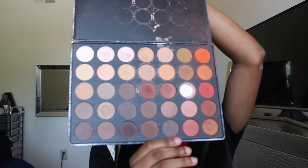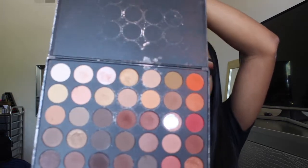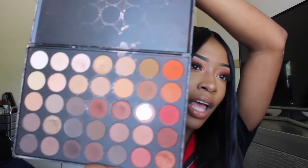This is the Morphe 350 palette. The shades in here are just so amazing. I love my warm tone shades. They have the oranges on this side. You have a lot of different colors you could put on your lid, a lot of transition shades. And the best part is that this palette is only, I think, $25. It's probably even less than that, honestly. So it's so affordable. And it's definitely a holy grail and products I reach for all the time.